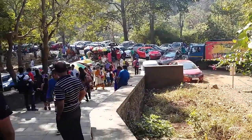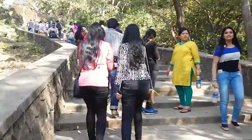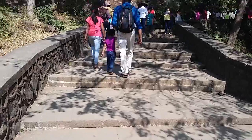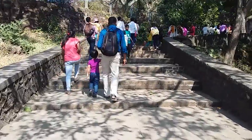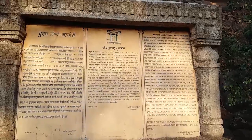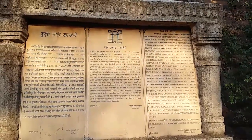Hi, it's me Suneil, and today we will explore the beauty of Kanheri Caves. Make sure to pack water bottles for inside. From here you can have a brief about the caves.